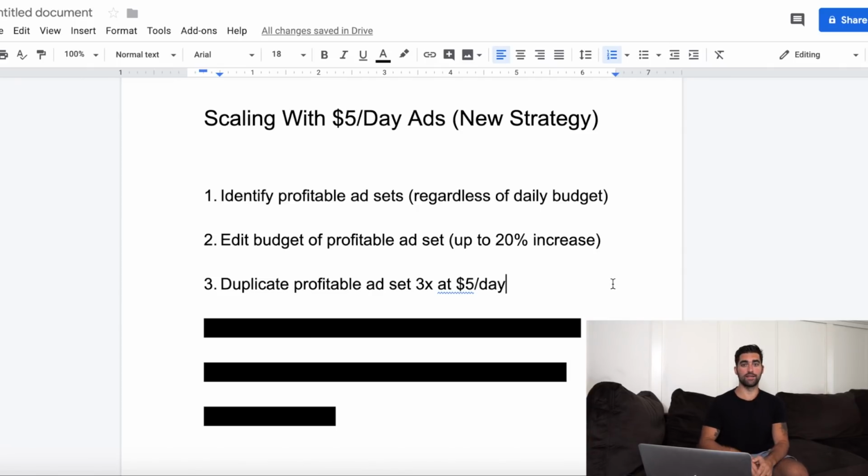And I'm going to show you how to clean this up and how to make sure you're scaling very properly using this in just a second. But this is where you're going to be adding a lot of ad sets very, very quickly and then being able to scale all of those up. One thing I've noticed lately that didn't apply as much as, say, 2017 is that the lower budget ad sets, so $5 a day, under $10 a day, those are the ones that are working very, very well.